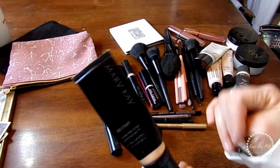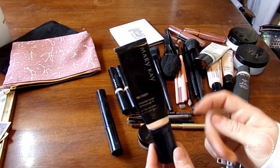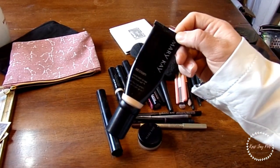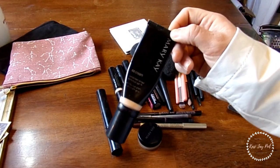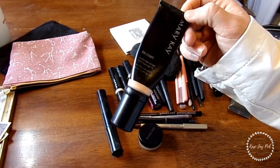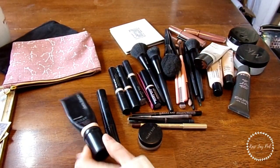This is the CC Cream. I love this cream so much. This is in the shade Very Light. And this is awesome in the summer when I'm at the beach and on my trips. I just throw this on my face and I can run out the door, and I already look glowy. It's a color correcting cream. It'll give me a little SPF 15 and a really nice glow. So I really like this for a lightweight, light coverage look.